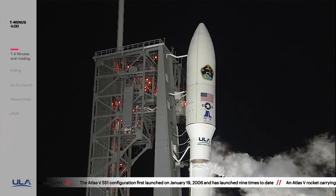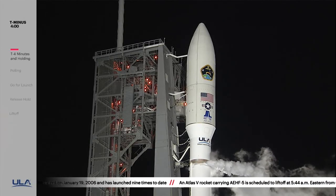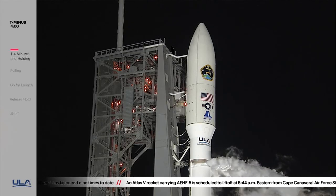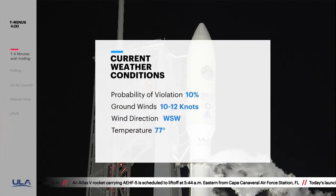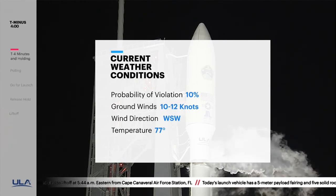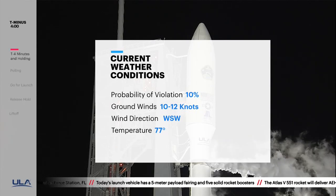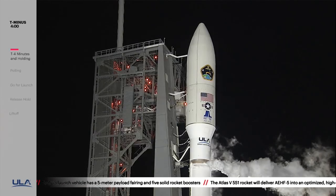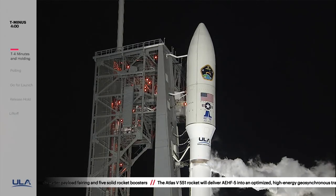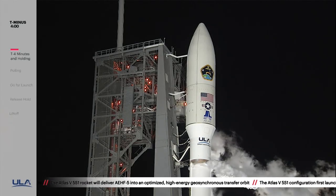Jessica Williams, the 45th Space Wing's weather officer, recently briefed the launch team on current weather conditions here at Cape Canaveral. The probability of violating launch constraints is 10%. The ground winds are 10 to 12 knots out of the west-southwest, and the temperature is 77 degrees Fahrenheit. So the weather is looking great for launch, and we have a planned T0 of 5:44 a.m. Eastern Time.